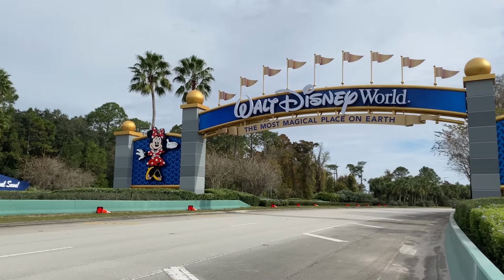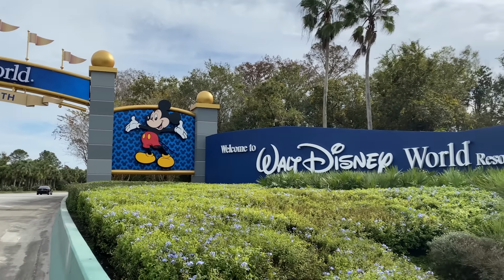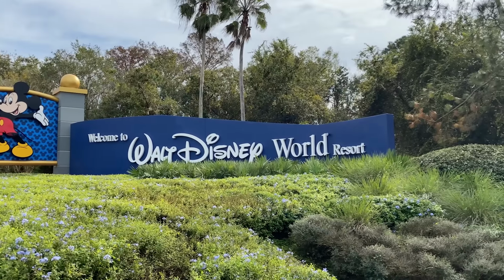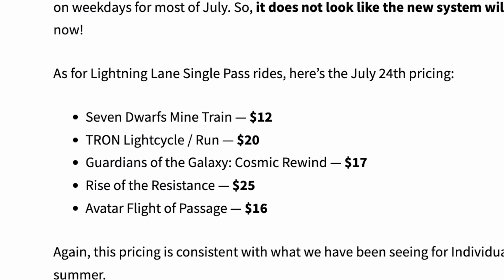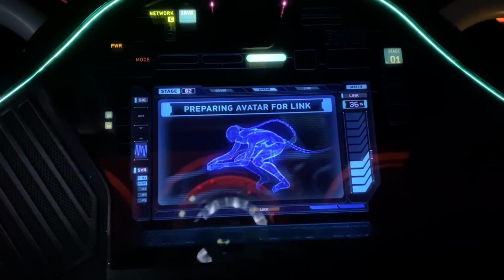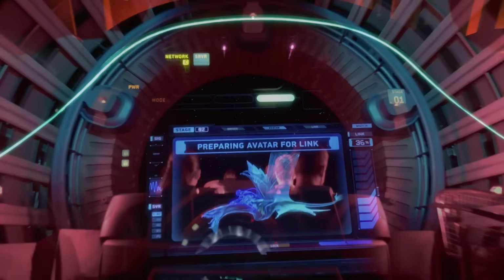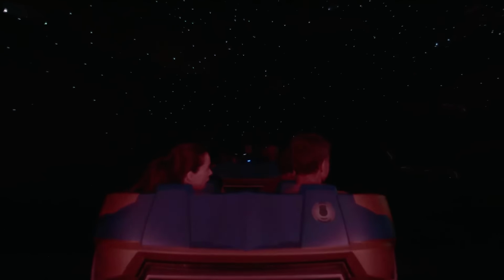But on average, it looks like prices for lightning lanes seem to range from $25 to $29 on the high side and $16 to $18 on the low side. Meanwhile, here's what single pass lightning lane prices looked like on the 24th. Again, nothing too unexpected here. Prices will more than likely increase for lightning lanes as we get closer to the Christmas season, but we'll let you know if that's for sure going to be the case once we see those end of year prices listed later on.